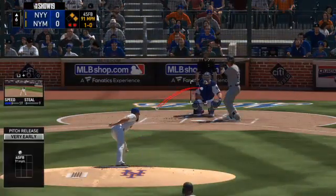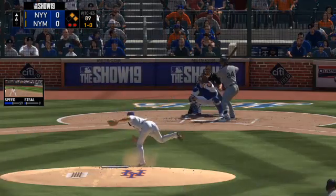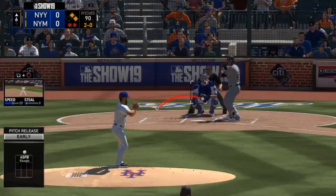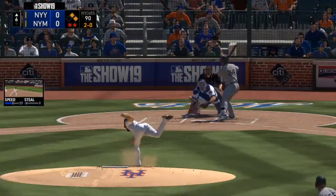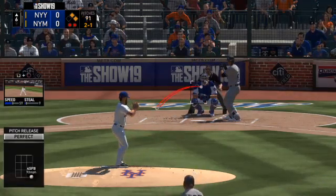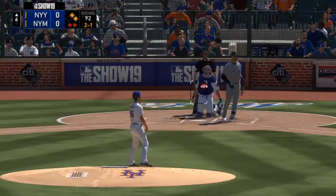Here's the pitch. They'll try and entice him with a high fastball, but he wouldn't commit. It's ball 1. And a fastball here that's taken for ball 2. Great chance right here as a hitter to be aggressive. You can pretty much count on a pitcher trying to get back in the strike zone. And with 2 guys on base right here, it's time to grip it and rip it. All even now, 2-2.